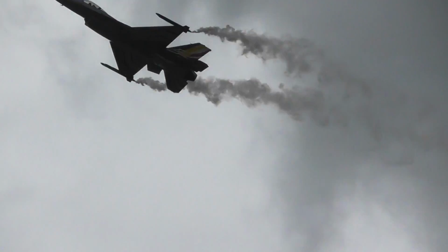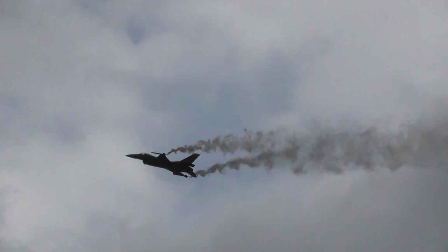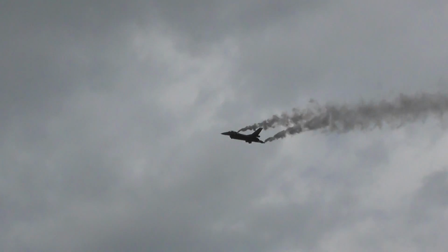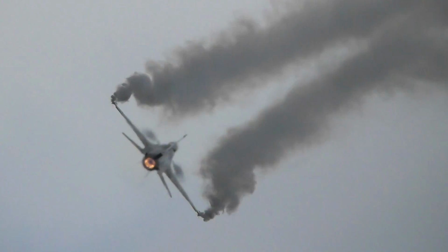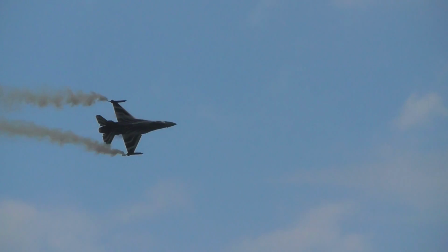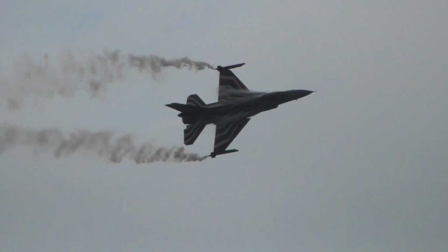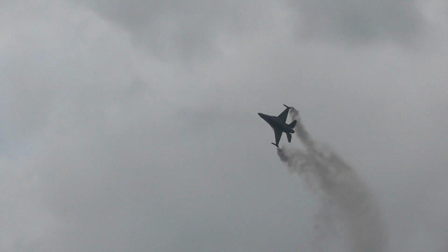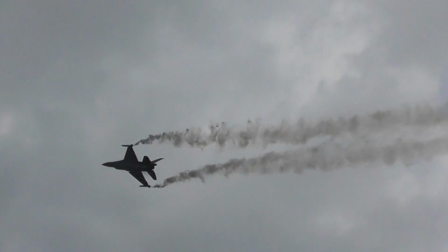Smoke bombs on there to see the difference in angle between where the nose is and where the air is actually going. The aircraft is around about 6 degrees up. The confines of our airflow test.